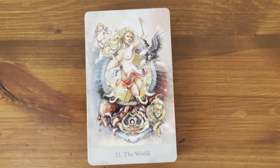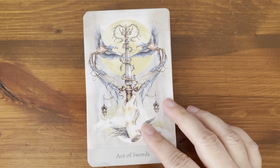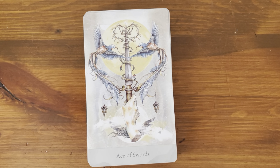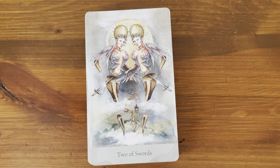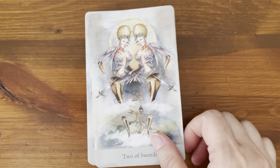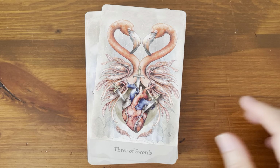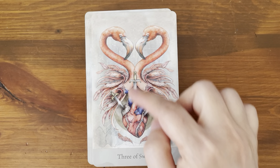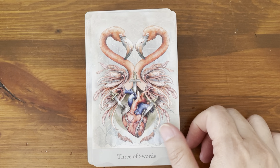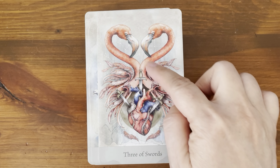Judgment and the World. So that completes the major arcana. Moving on to the minor arcana, starting with the Suit of Swords with Ace of Swords, Two of Swords, very non-traditional Two of Swords, Three of Swords. We do have the swords stabbing the heart. Oh, they form a heart shape also.